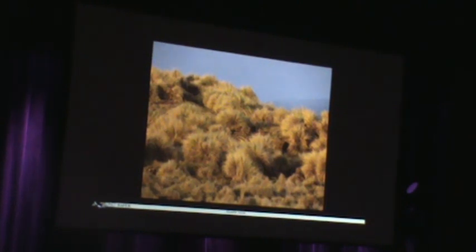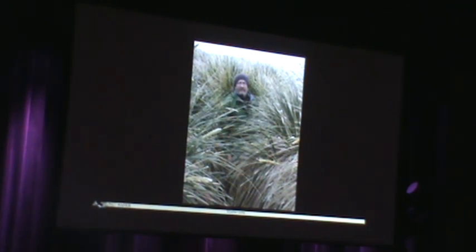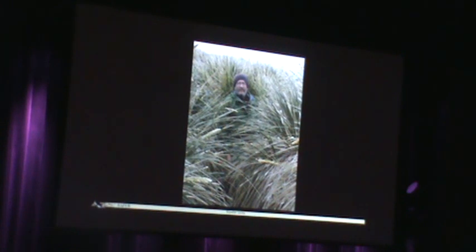And it grows in these clumps. And when I say it grows very tall, this gentleman is standing up, and he's 6'2", or 1.9 meters in height. So it's a dense cover in places where the tussock grass has not been burned or grazed by introduced livestock. And it can make for challenging walking if you're trying to move across this.